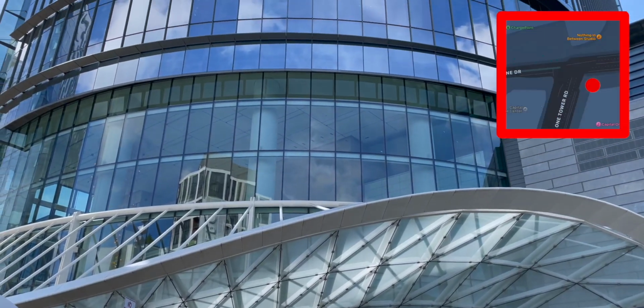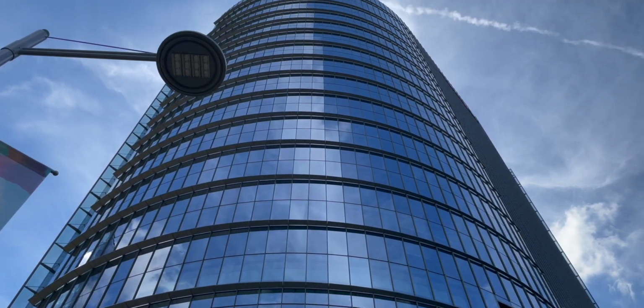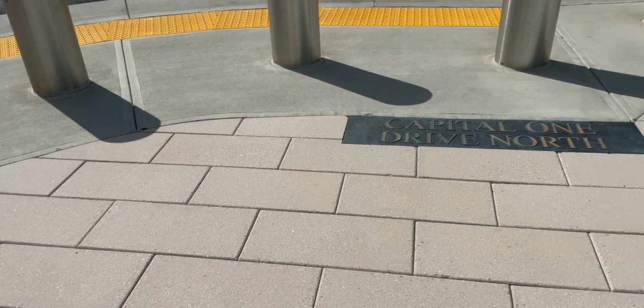Walk a little more further down is the main event, the Capital One headquarters, which is really an amazing building. It's located on the intersection between Capital One Tower Road and Capital One Drive North.